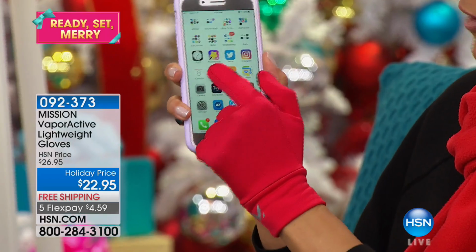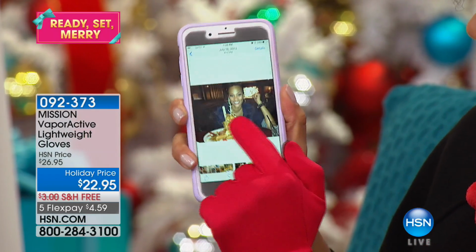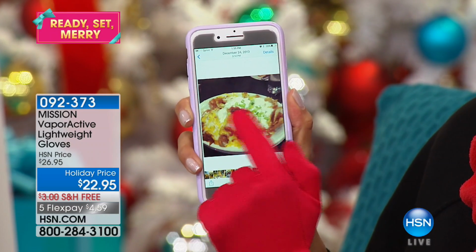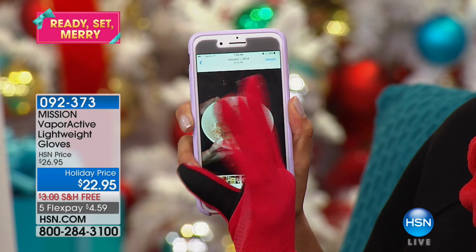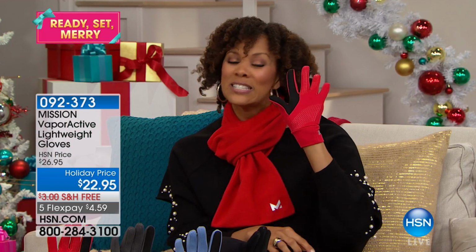Hey, our lives are very digital right now. Let me just open up. Let's look at some photos. Maybe I'm a foodie, okay? So let's look at some cool food. But I can do everything that I normally do with my phone, with my gloves on, without having to take them off. And the reason is there's capacitive touch built into the gloves.